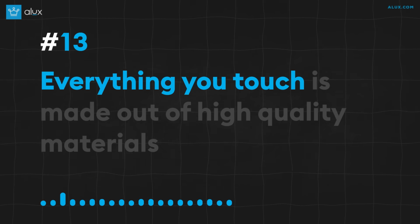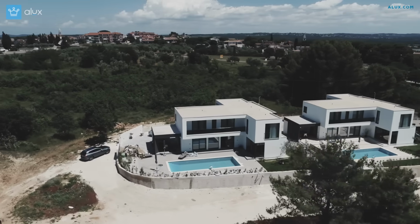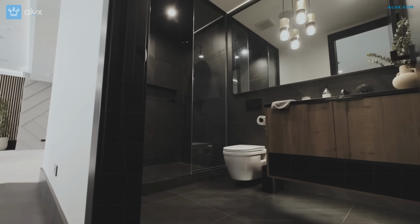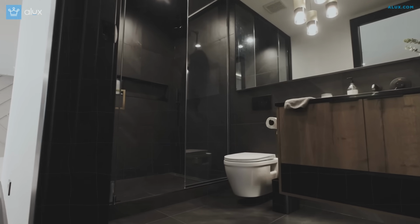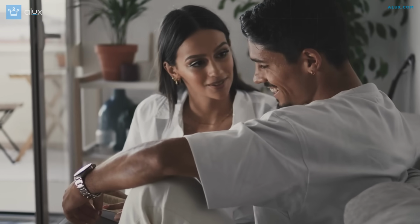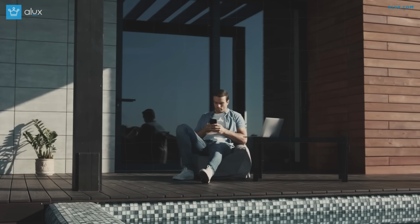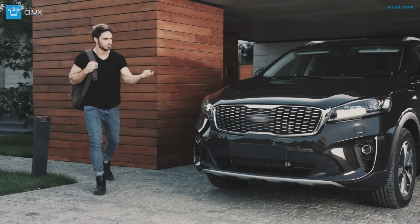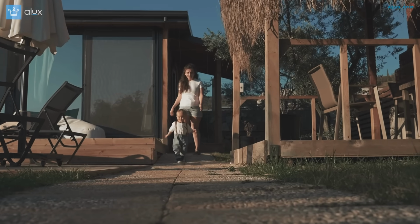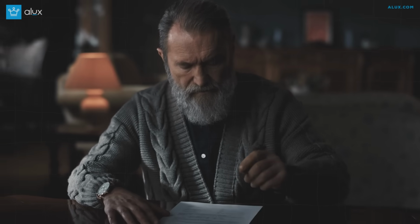Everything you touch is made out of high-quality materials. From kitchen knives to the floor to the door handles, if you touch it, pay a little bit more for it. If it affects your sleep, pay a little bit more for it. From the mattress to the pillows to the curtains, do it all and you won't regret it. Having a room fully blacked out while getting into your high thread count sheets on a comfortable mattress will literally change your life and you'll wake up feeling like $1,000,000.